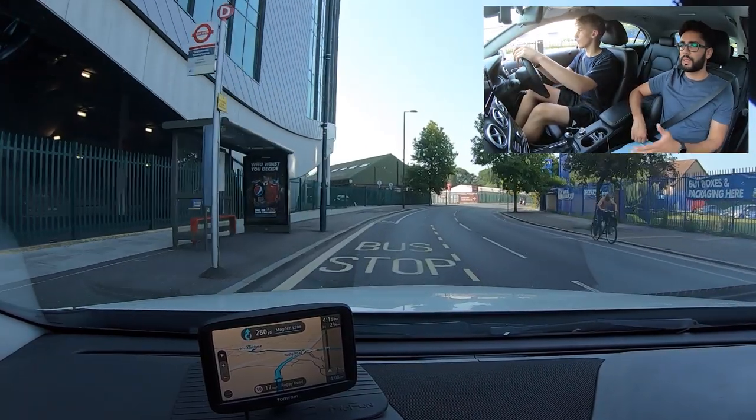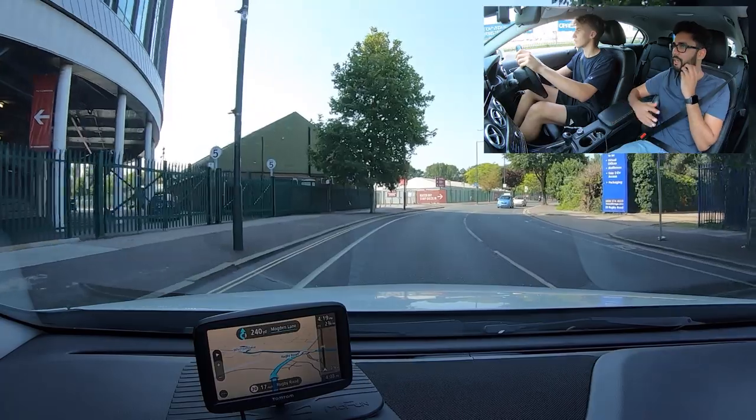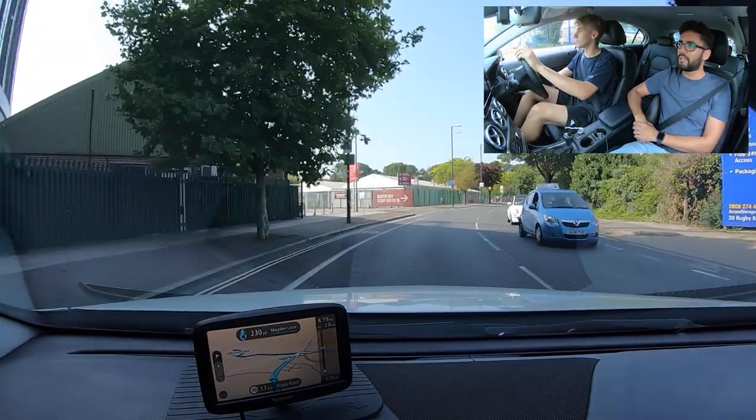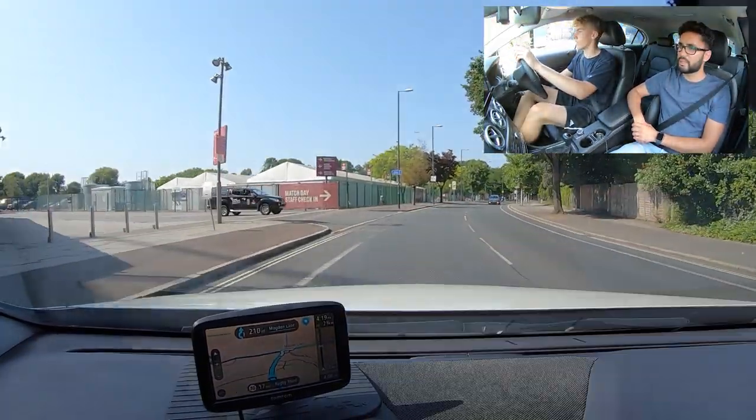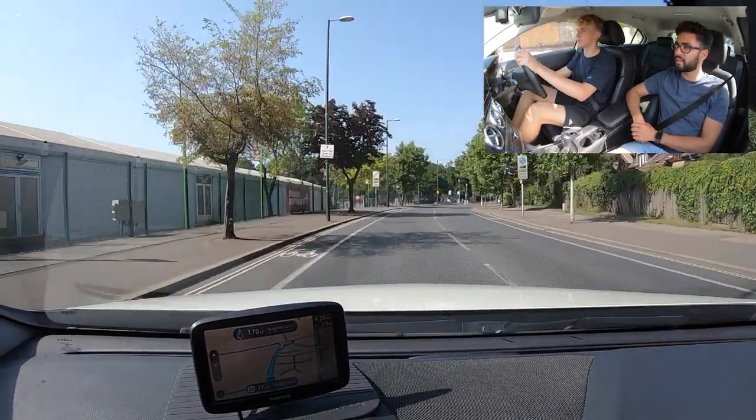Now I wouldn't have moved back to the left there, just because the cycle lane continues further up. Yeah, plan further up before making any movement. Where are we going next? After 200 yards, cross the roundabout, third exit.